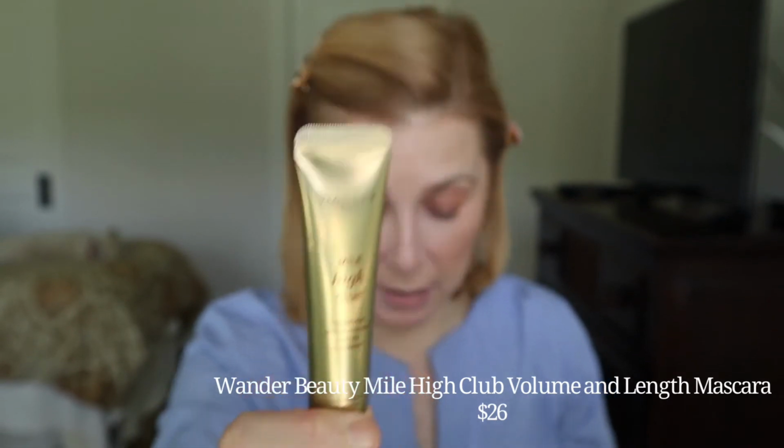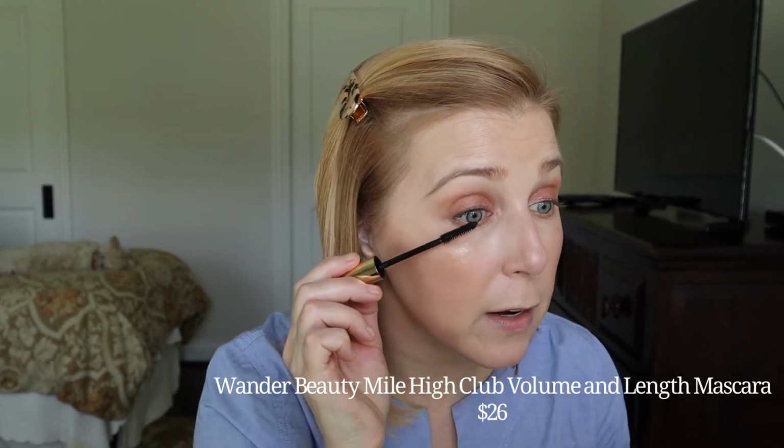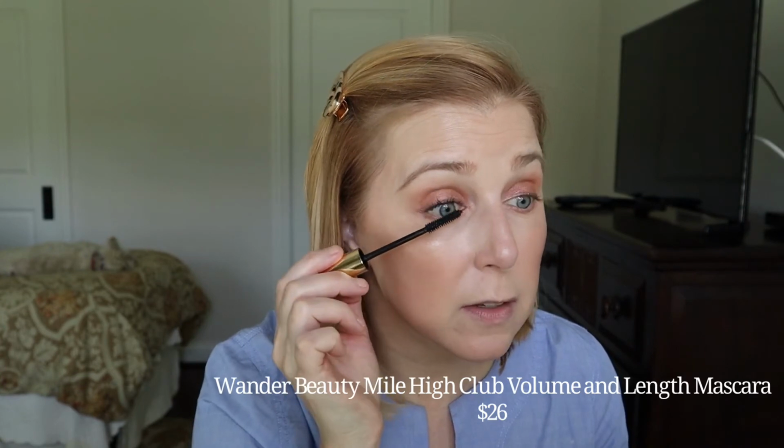I'm now going to curl my lashes. Okay, my lashes are curled, so now we're on mascara, and they picked the Wander Beauty Mile High Club. I've had this one for a while, and this is a newer tube, but I have used this one for at least a year, and it is really nice. You can see the wand is very good for lengthening. It says it takes one coat. I don't agree with that. I think it's not that magical. It is a nice mascara, but you do have to build it, just like I think you do with most mascaras.